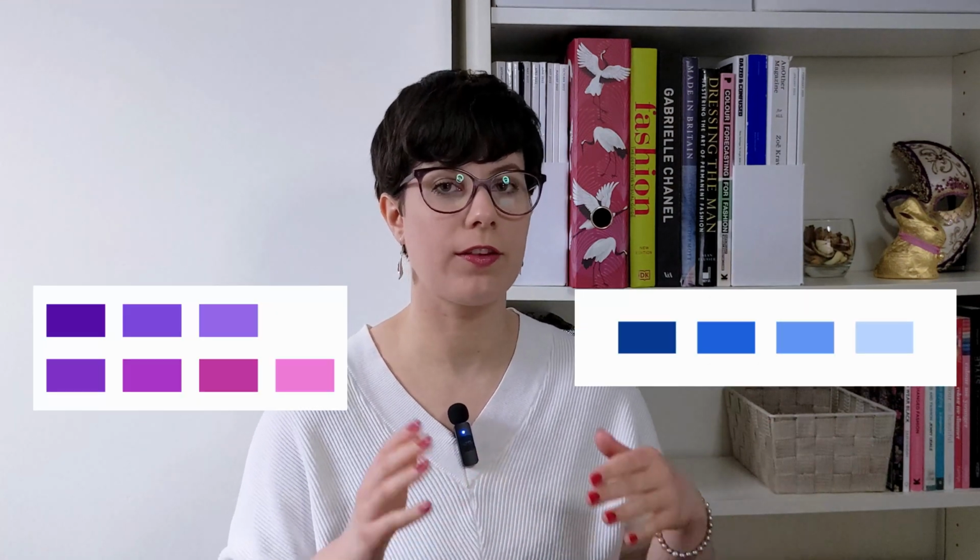I built my own wardrobe from scratch last year. After I gained weight and completely changed my lifestyle, I had absolutely nothing to wear. I chose black and white as my basic colors and blue and purple as my accent colors. I don't stick to the exact shade of blue and the exact shade of purple. I wear a wide range of shades of blue and shades of purple.